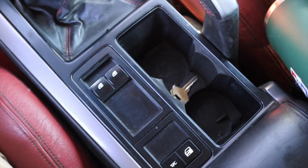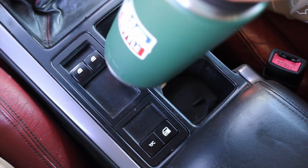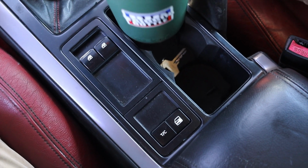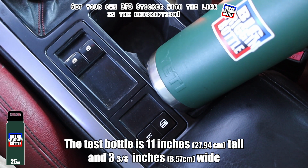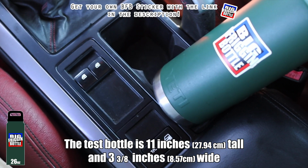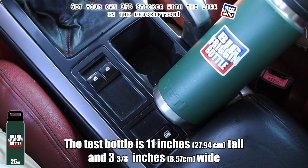Then coming on to the center console, I have my window switches to the left, traction control and central locking, and then I have a cup holder. So we will do a big friggin' bottle test here in the GTO, and it fails just like the other one I just reviewed fails. Nothing new here, but still sad I can't bring my bottle along.